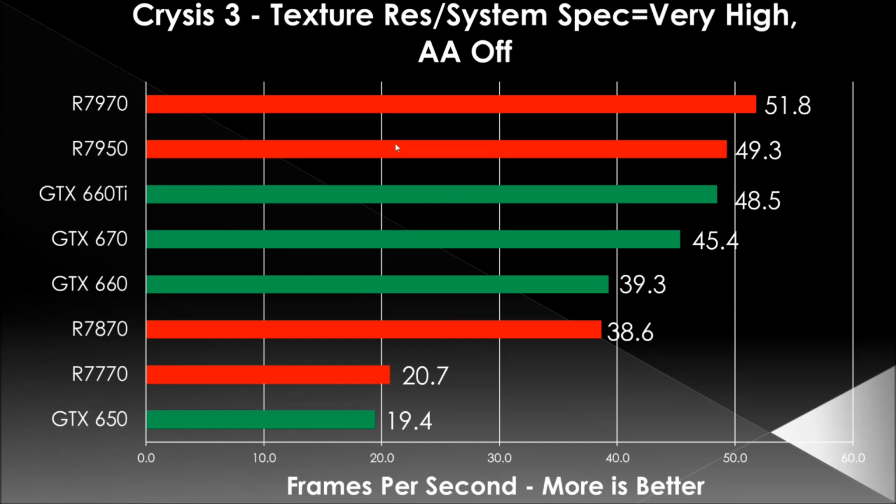Like I said, the only big outlier here is the 670, which seems to have an issue, so that could be a benchmarking error, an error with the card, or an error with the driver itself.